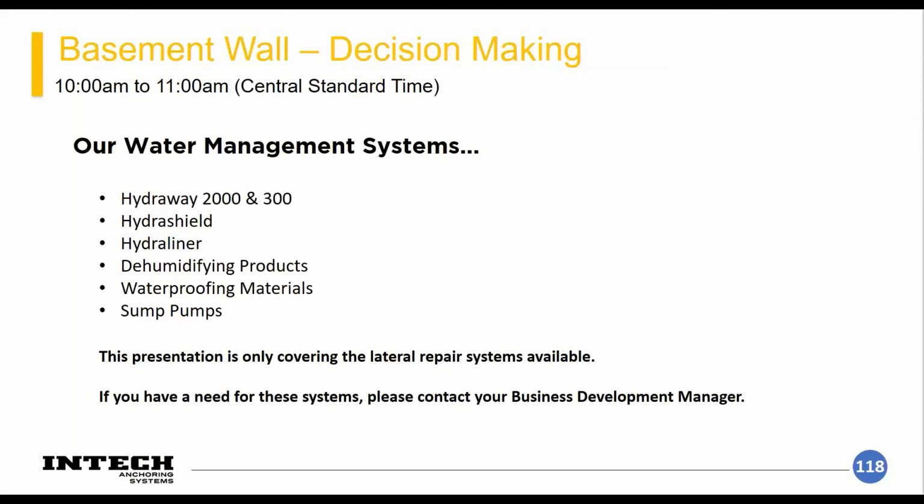So managing the water, which is usually the cause and not the symptom, is going to be beneficial. If there is no water management in place, I would consider looking at managing that water as part of the solution. And here are some of the water management solutions that we offer. And again, if you have any desire for any of that, you can just contact us and we'll talk to you about it.